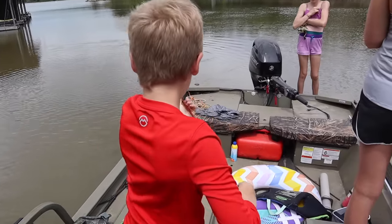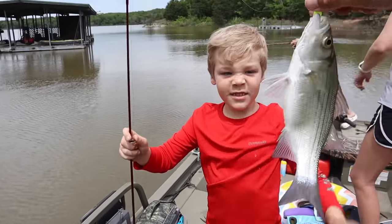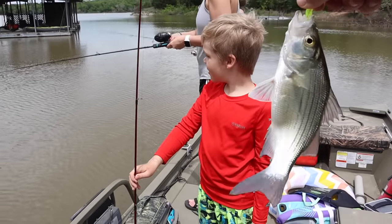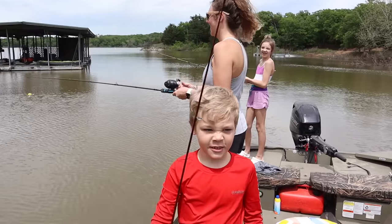Woo! Oh, is that a sand bass? Yep. Look at that. You know what I call that? What? A future fried fish. Ma, can we keep it? Yeah, we can keep it. Look, Houston catches one fish on that side of the boat, and these girls. Mm-hmm.